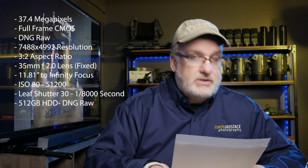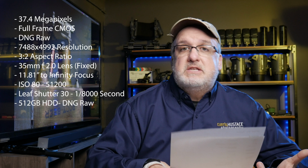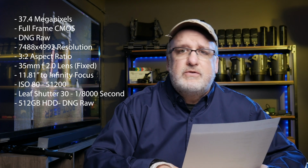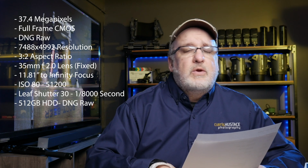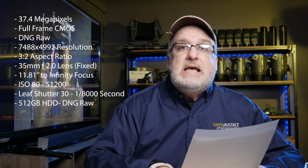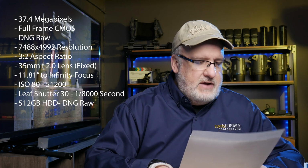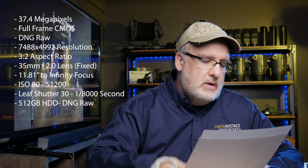So that's good. That could be bad. It's up to you. The solid state drives are pretty reliable. I don't foresee a problem with that. You don't have to worry about SD cards failing. It is internal, so you cannot swap it out without sending it back to the manufacturer. So that might be an issue.